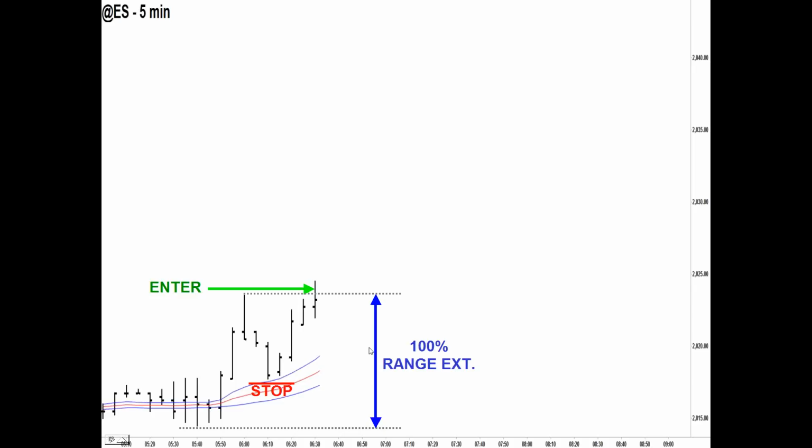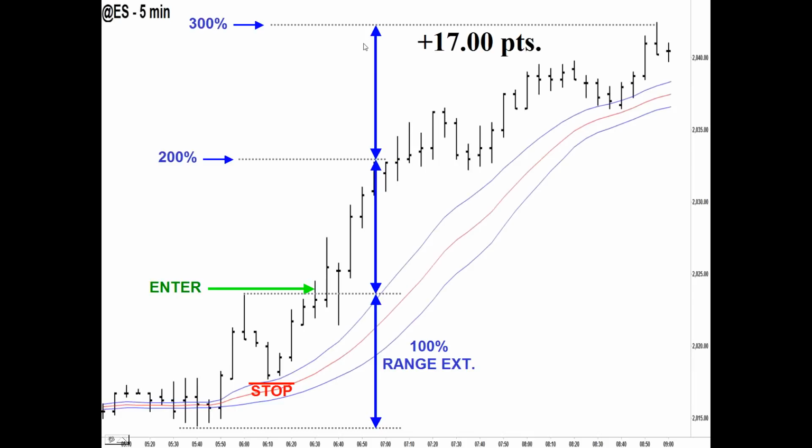So that's 100%. Obviously you take the amount of points, or if you're trading currency pairs, the amount of pips, and you simply double that. That's 200%. So this would be a place where you could exit right here if you wanted to exit at 200. Or if you wanted to, you could take that same amount of points and that equals 300. Had you used this simple technique on this 5-minute time frame, in roughly about 3 hours, you would have had 17 points in the E-mini trading this method.